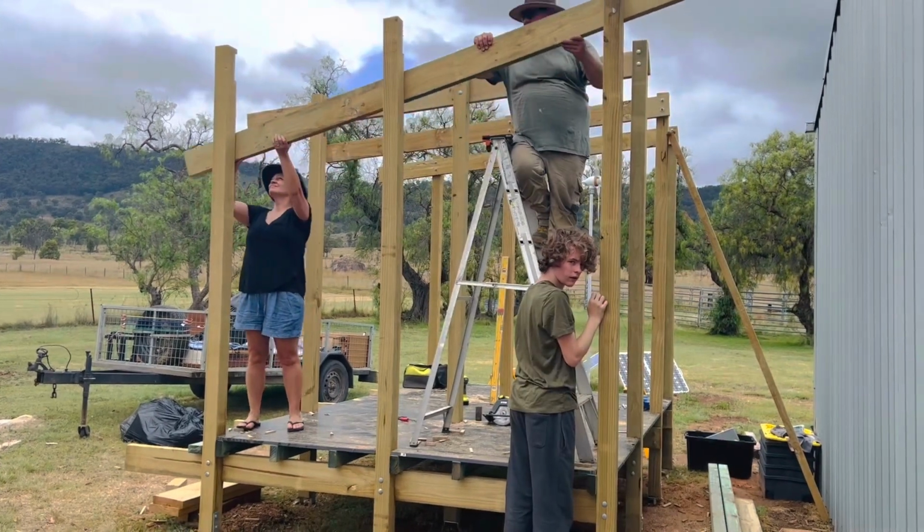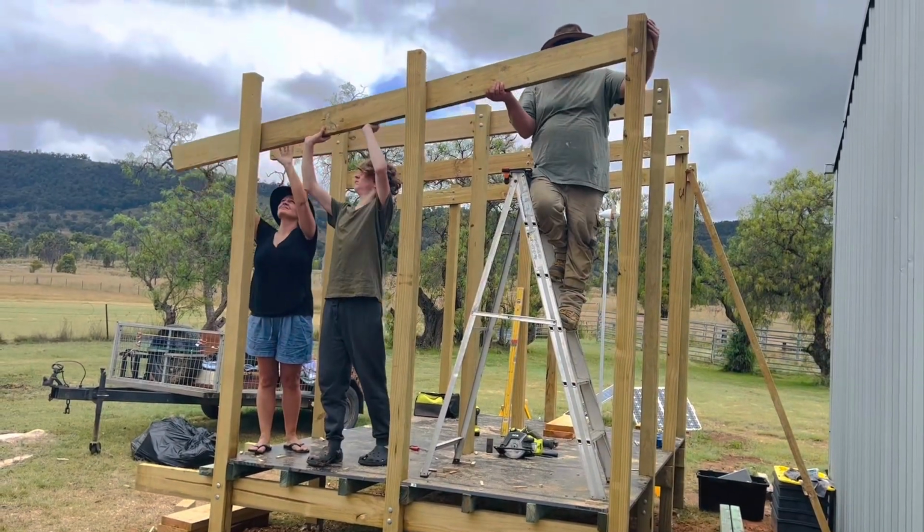We're going to have an indoor toilet soon. How exciting!